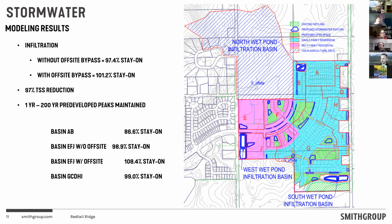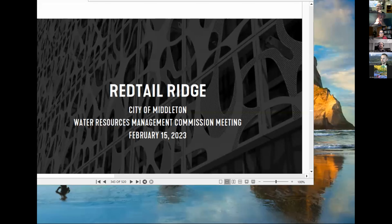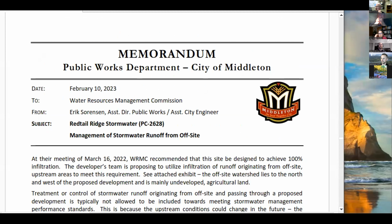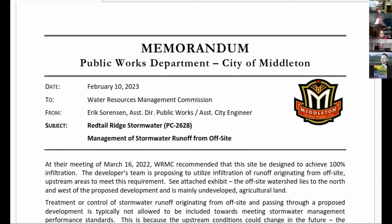Maybe I should go through my staff memo in regards to this one issue. I would appreciate that, because for me, and I'm not a water expert, it seems counterintuitive, because I see bypass as meaning it's not going to affect us, but the idea that you would take credit for additional runoff coming onto your site seems like it's doing the opposite of helping you achieve the 100%. So Eric, if you could walk through this and explain that. Yeah, sure.